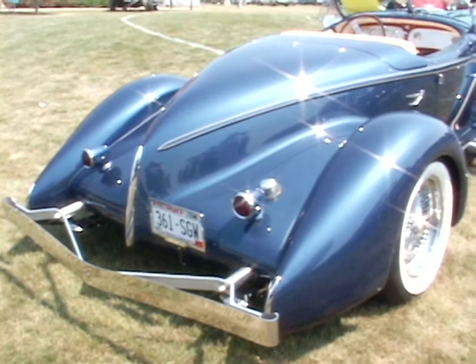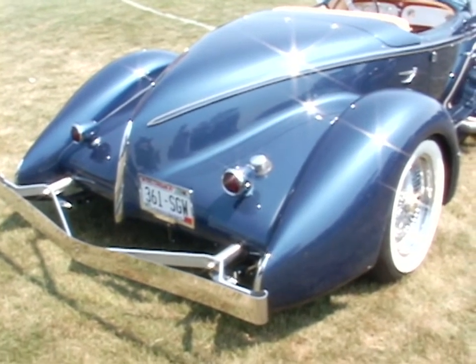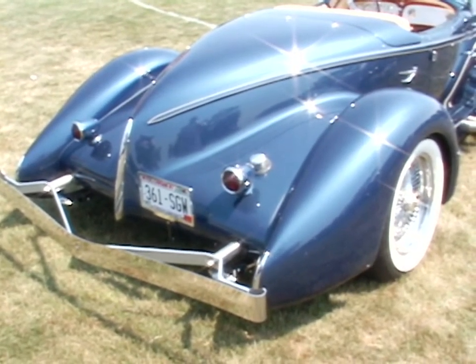What do they call this, Tom? A fishtail, is that right? Boat tail. I knew it had some sort of tail to it. And you can see why.